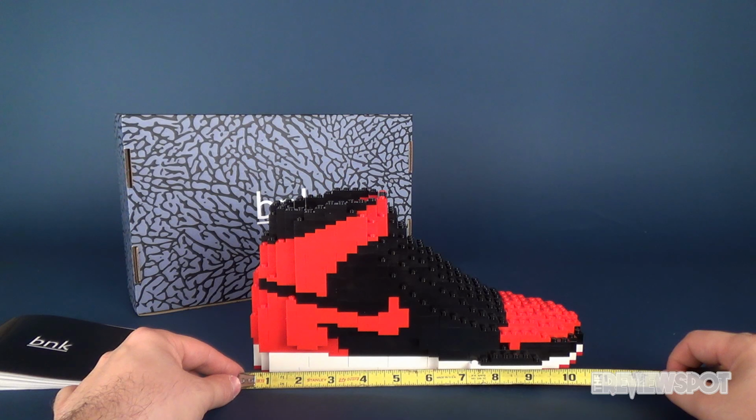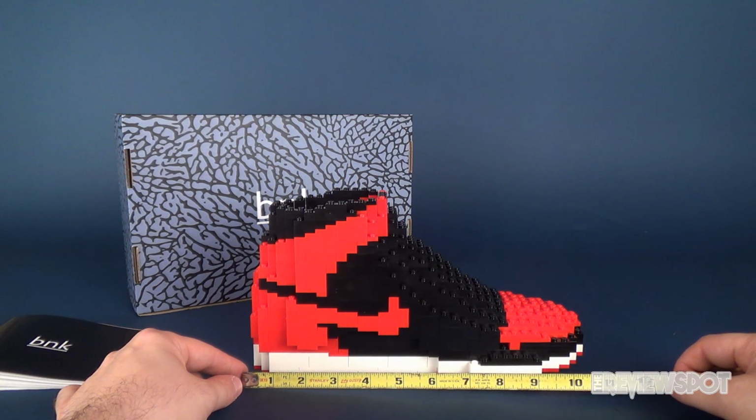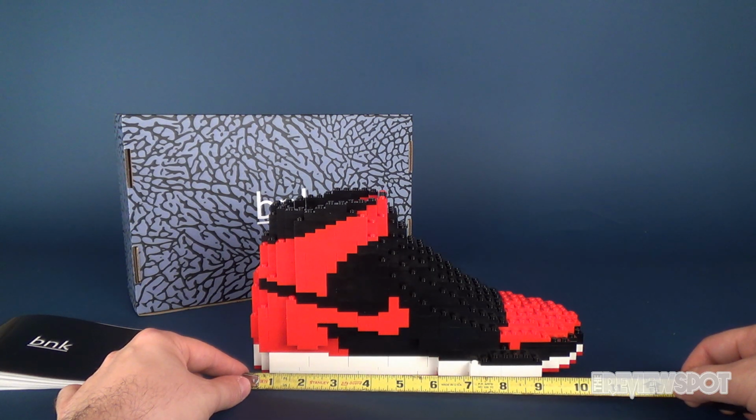Not that I could get away with wearing a Lego shoe. I'm sure it would be pretty painful. Have you ever stepped on a Lego piece? Yeah, it's pretty painful. But if you're somebody that wears a size 11 shoe, this would be a perfect shoe for you.